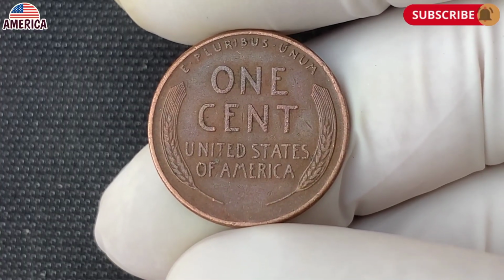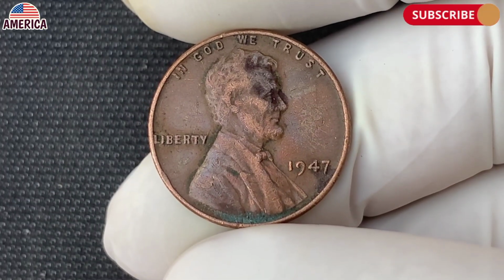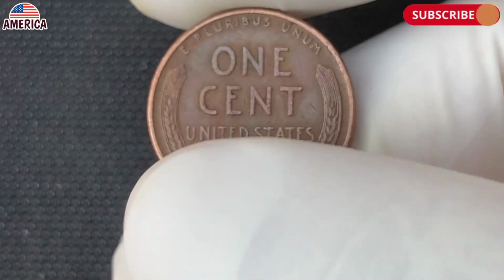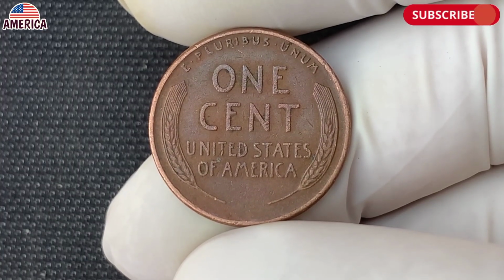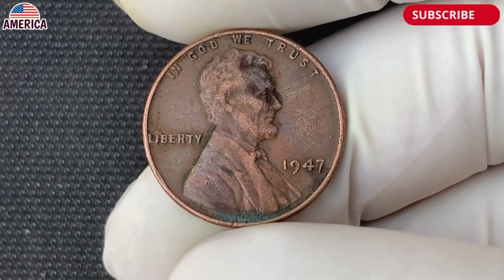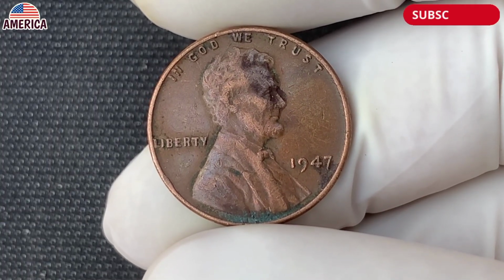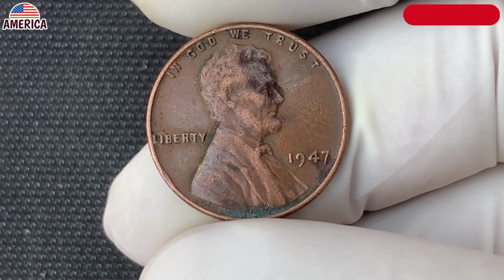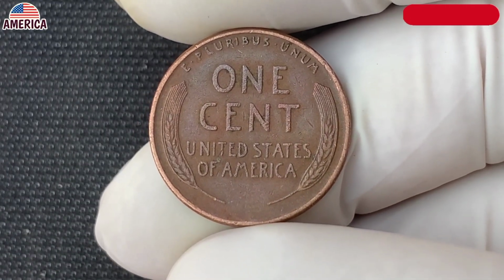Let's not forget the importance of condition. A 1947 penny with a brilliant, uncirculated red tone, meaning the original copper color hasn't dulled over time, is already valuable. Add a rare error like a double die or RPM, and that coin's price can leap from a few cents to thousands. Coins graded in mint state by professional services like PCGS or NGC can sell for 10, 20, even 50 times their base value. And here's the part that truly shocks people. One exceptional 1947 wheat penny, featuring a bold repunched mint mark and preserved in flawless mint state condition, was sold at a major auction for a staggering $150,000. Yes, a 1-cent coin, worth $150,000.